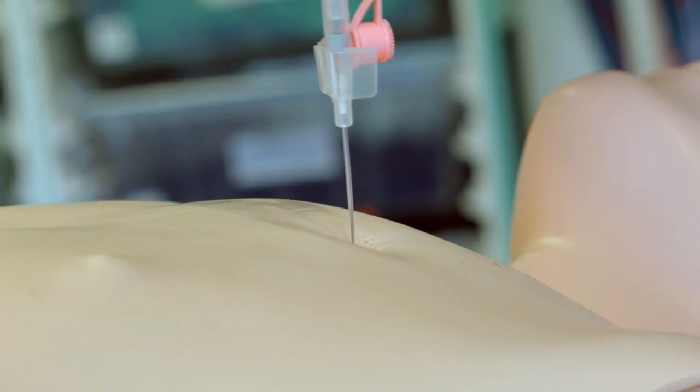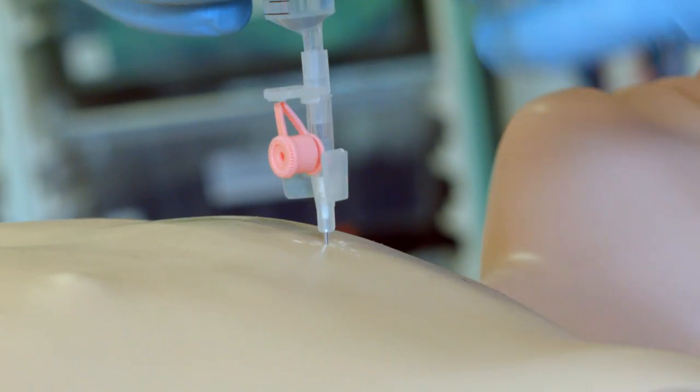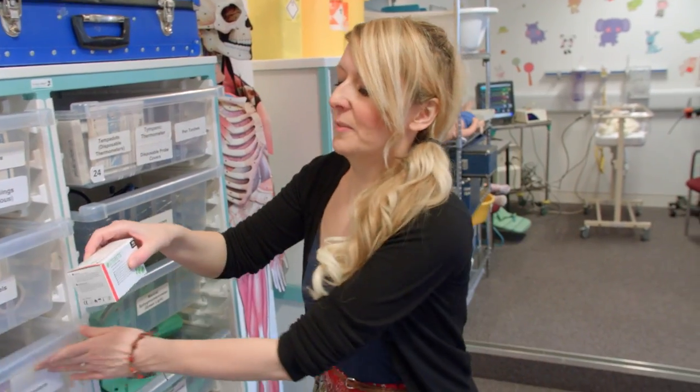With Space, you can drop in any time between study or classes to practice the skills you need. The staff are always friendly and helpful, and I'm now more confident that I can respond to an emergency first time.